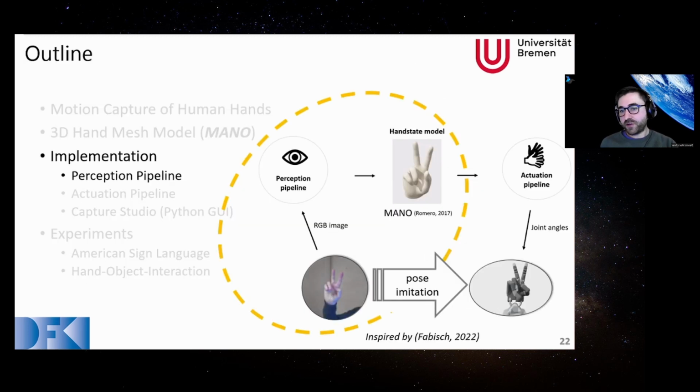Now I will present the first part of this software pipeline, the perception part. This is about reading the hand pose from a simple RGB image and describing it as a MANO hand state representation.